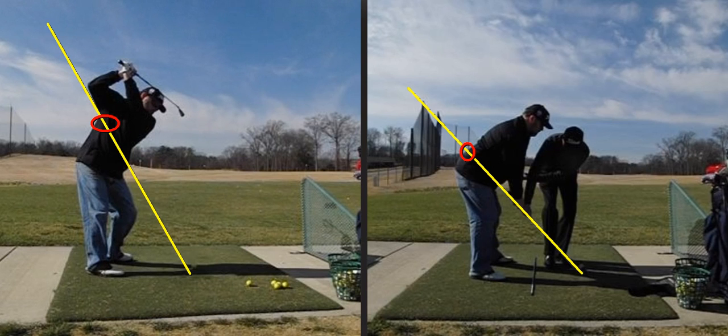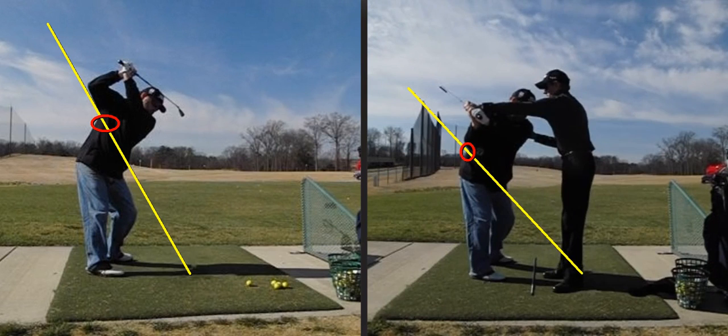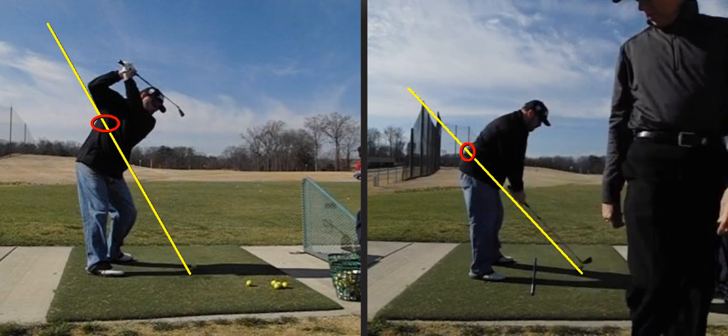So once I got the club to go more around him, he can actually turn now. And like I do in a lot of things, I tend to exaggerate motions to help them feel it. If I exaggerate things, they get there faster. They get there better. So from there, he gets the club down on a better angle on the way down.